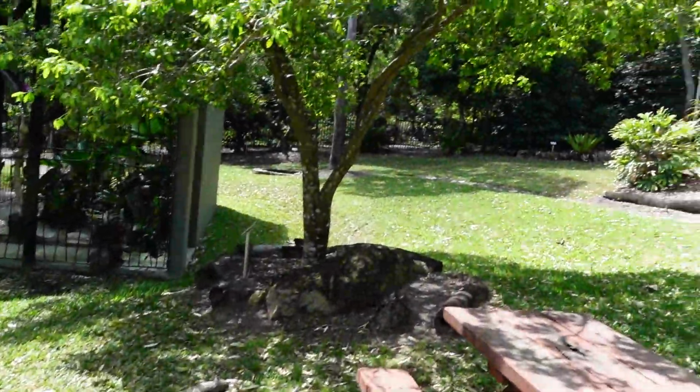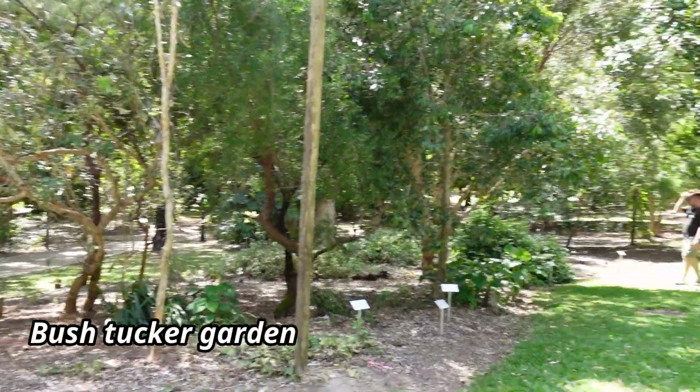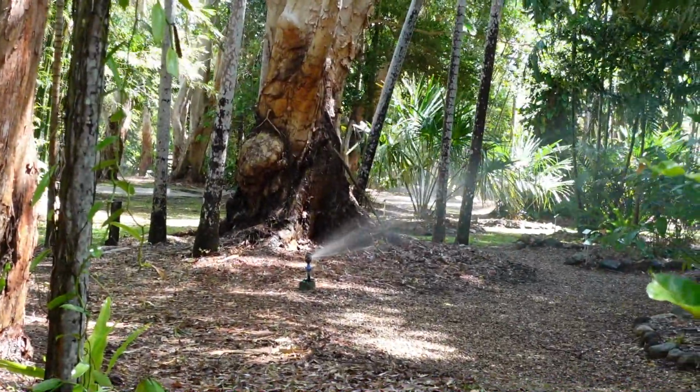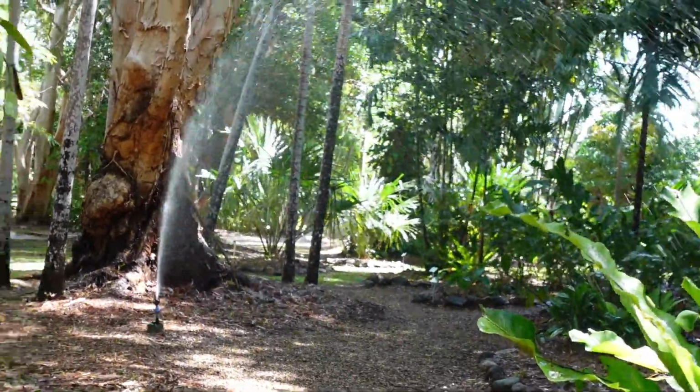Cooktown Botanical Gardens was very pretty and lush, probably the best on this trip, and we didn't have to run from the man-eating mozzies. Though we did have to dodge the water sprinklers. They had good water pressure and could catch you when you least expect it.